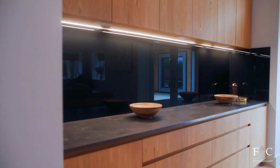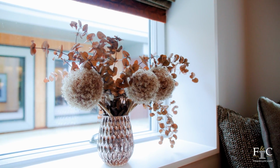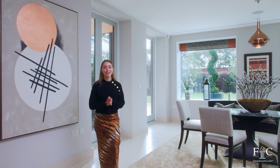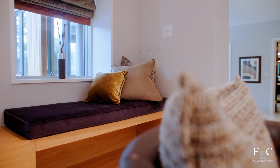So there's a lovely seating area over here, but I really love this Japanese-inspired artwork. And then you've got the gold in there, which matches the gold accents that you have throughout the home. So this kitchen is definitely the perfect social space. You've got seating on both ends of the island, and then you've got the bench seating area over there.